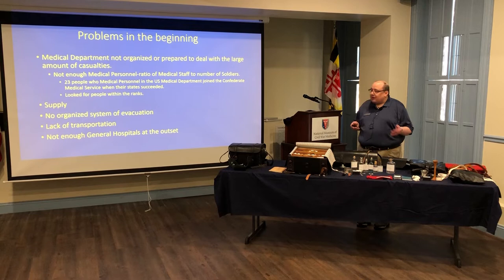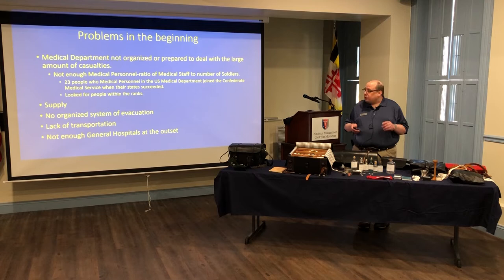There was not enough medical personnel in the beginning. When the war started, the U.S. Army Medical Department had a little over 100 surgeons to handle 16,000 officers and soldiers in the United States Army. 23 of them left, who were Southerners. When their states seceded, they left and they joined the Confederate States Medical Service.